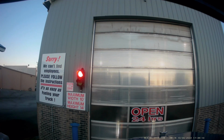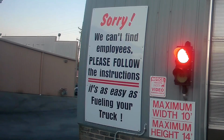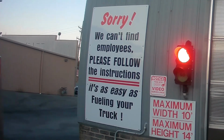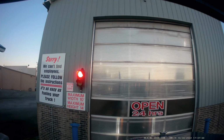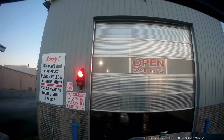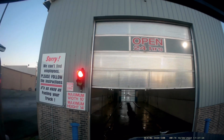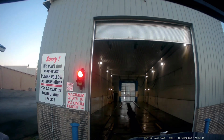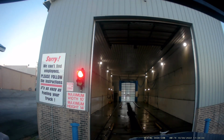All right, I paid, about to go in. Notice the sign to the left. Yeah, sorry, no employees. They used to have employees there that would brush everything down right after it soaps it up, but no longer. But that's the way it is everywhere these days, ain't it? Everywhere you go. Yeah, we can't find employees. Same crap everywhere. So there goes the door. We're about to pull in.